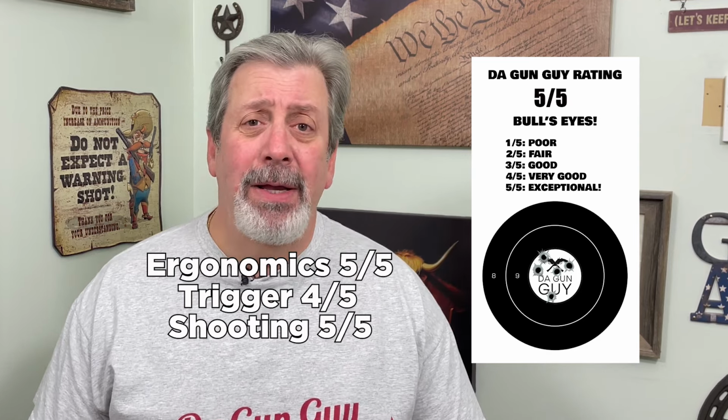Anyhow, while it might seem like I gave this a few 4 out of 5s instead of 5 out of 5s across the board, I genuinely do love this gun. And the proof that I really love this gun is I am probably going to start carrying this gun quite a bit. And if I feel comfortable carrying a gun, that honestly says a lot more about the gun than me giving it a 4 out of 5 for pricing.